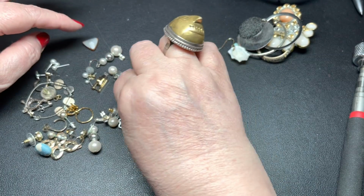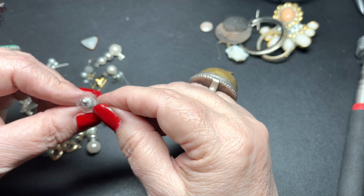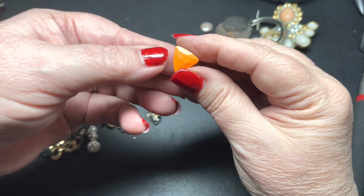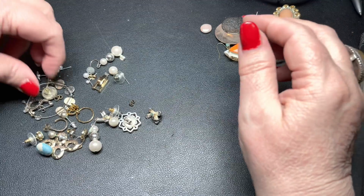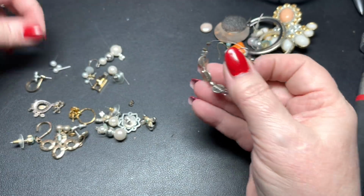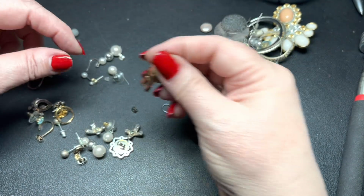And then we have a real Baroque pearl going in bits and pieces. This is, it says, I believe it's Roman. It is a faux pink pearl. We have this orange little piece that went to something, going in bits and pieces. We have these button earrings that are different colors going in the bits and pieces. This one earring is going in bits and pieces. This one earring. This fold over clasp.